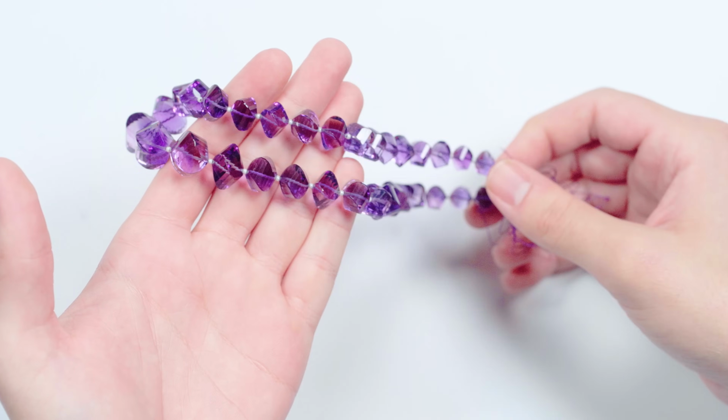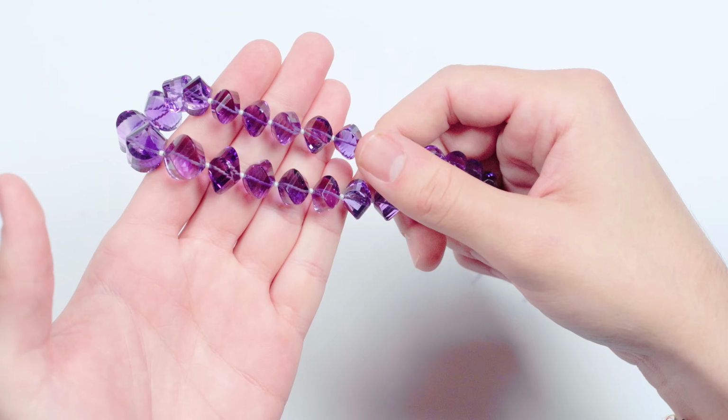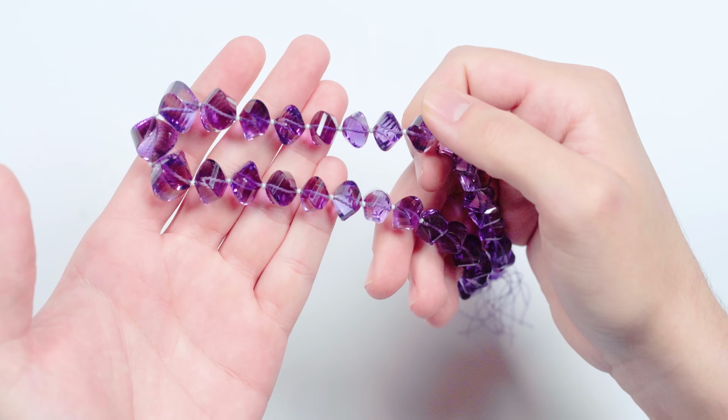I like purple. I don't think enough people talk about purple. People like blue, people like red. Why not like purple? It's just both.